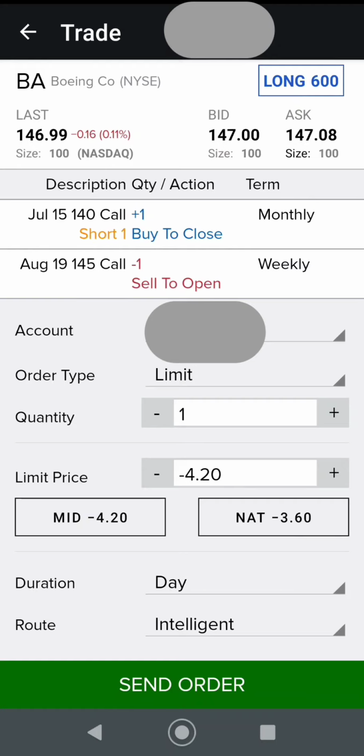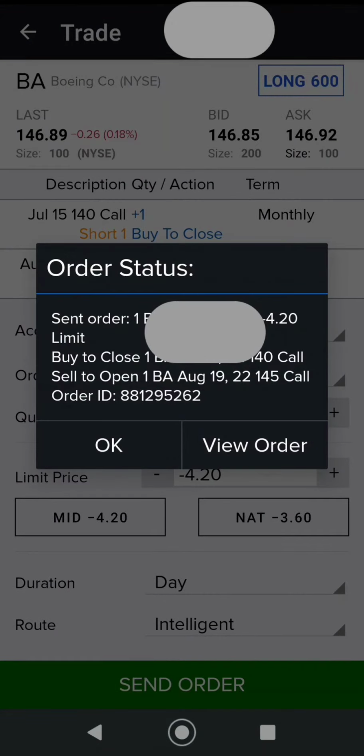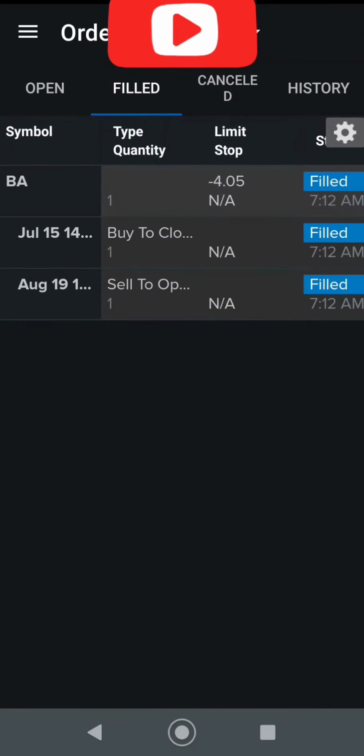We'll see. All right. Anyway, guys, this is the trade. So let's send this order. I get $400. It's going to reduce my cost basis even more. Awesome. And let's go look at the order. Alright guys, I finally got it filled at $4.05. Had to go all the way down. That's okay. Let's go look at the position.